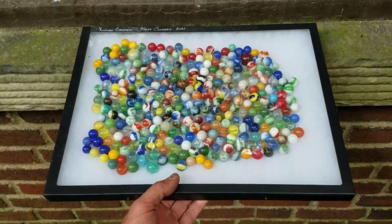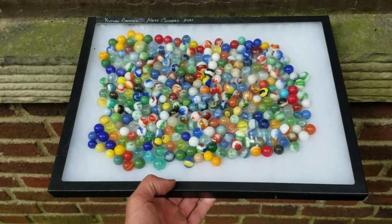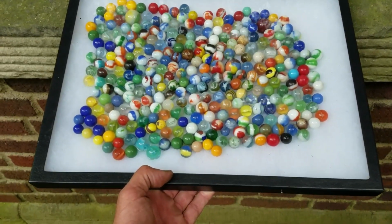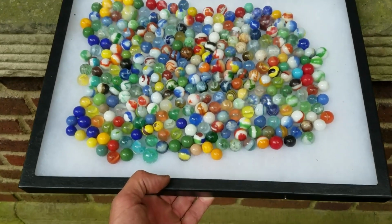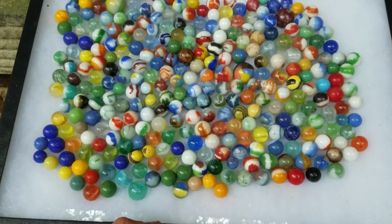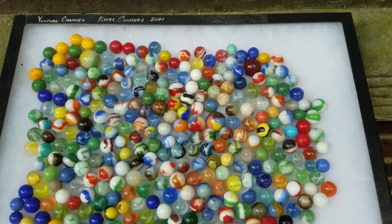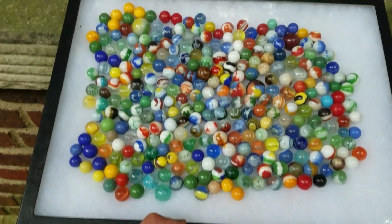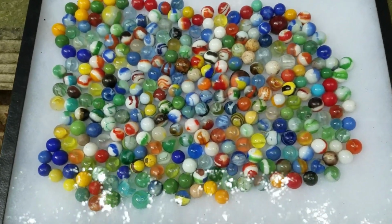Alright, you can see how big this frame is. These are all recent marbles. There's just a big variety. And I've dug a whole bunch of these just this week. You can see there, this is how I do it. And I'll just gradually add the nicest ones from the day around this, and it'll be an amazing frame of marbles.